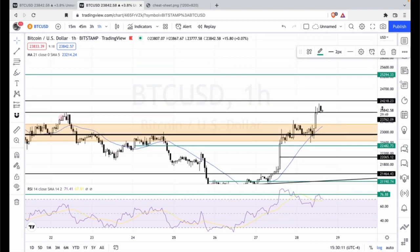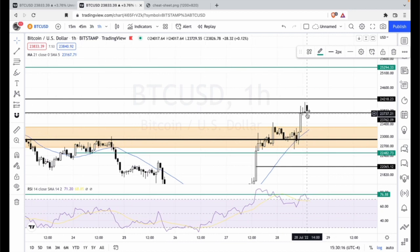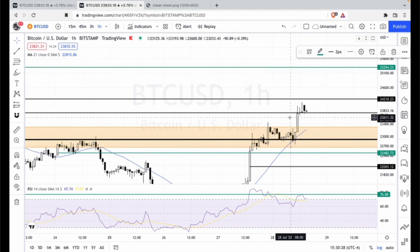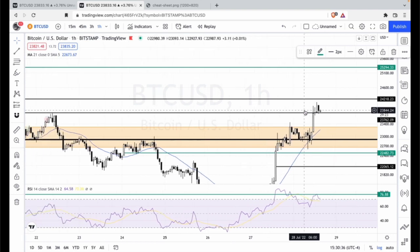Notice how when this doji came in, this pin bar hammer doji, I don't know what happened, because it's saying this candle opened up here, right? But we'll keep going down. Even though it's saying it opened up here, notice how it didn't break the doji wick. That's the main thing. It didn't break the doji wick. It came straight back down.